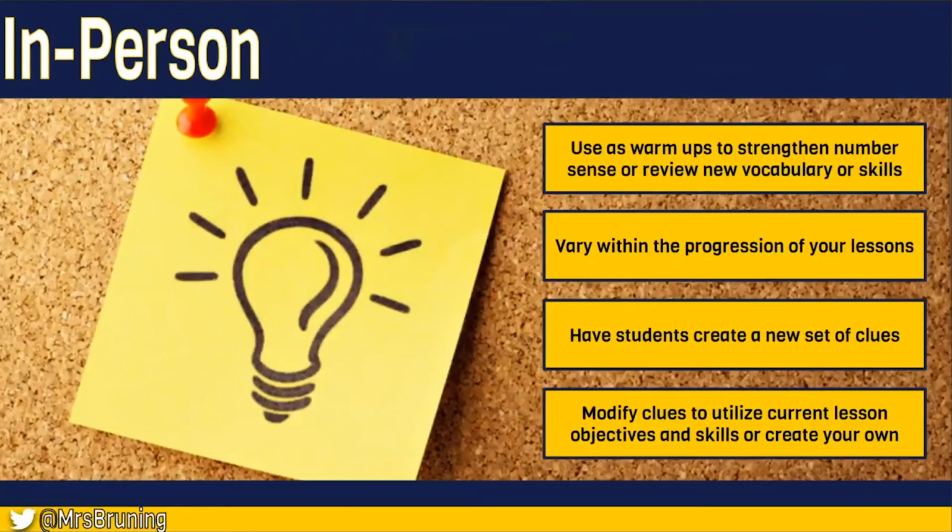So now you're ready to implement an Esti-Mystery. Here are some great ways to incorporate these into an in-person classroom setting. Use as a warm-up to strengthen number sense or to review new vocabulary. Students are engaged and the tasks are adaptable to any content because they are completely editable. I encourage you to vary these within the learning progression of your lesson, not only as a warm-up at the beginning of your lesson, but also as a brain break in the middle of an intense lesson where students may need a break. You're still incorporating the standard or skill, but in a more interactive and engaging way.